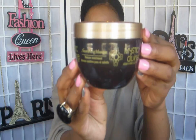I also picked up a new mask since I love mask treatment. It's by Mystic Divine. It has argan and monoi oils. It's a nourishing mask and this is how it looks. And on the inside it's just pretty much a peachy color and it smells so good. It reminds me of those candy necklaces, the candy bracelets. I love the smell of it and it has a nice thick consistency like a mask, so I will be trying this soon.